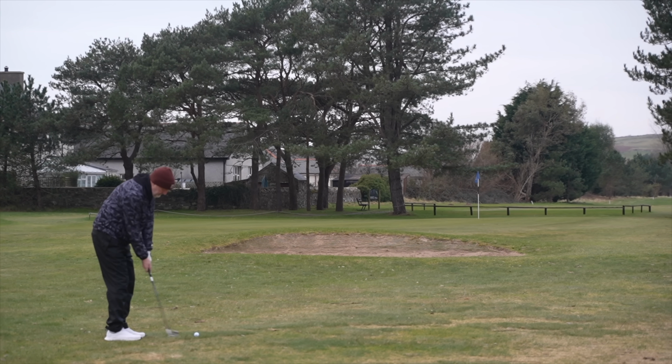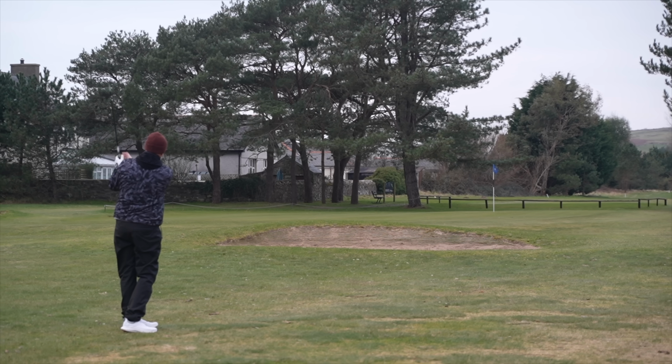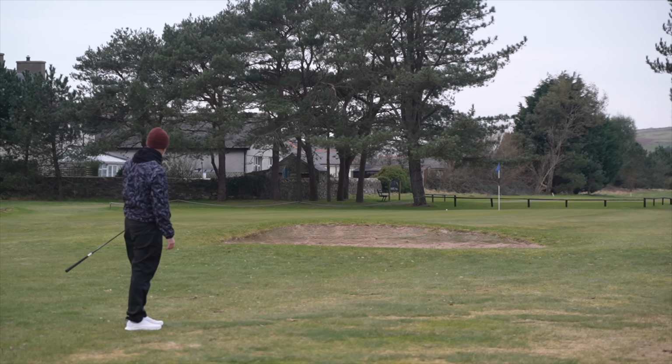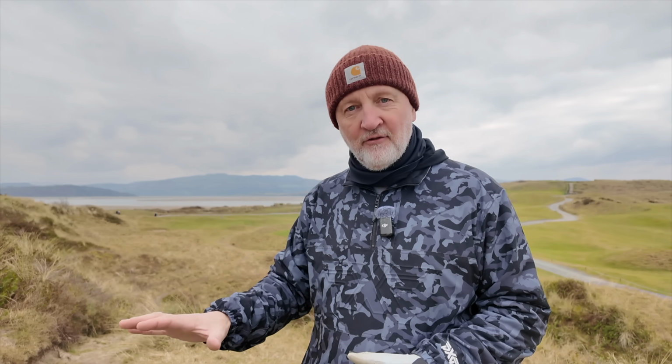And I've got one final thing to say on that matter. Ask yourself this: how many times do you hit a better shot when you're trying to lay up short of a hazard than when a green gets in the way? And what I mean by that is this: when you're laying up short of a hazard, I'll bet you your tempo is nice and smooth, nice and controlled. You're not trying to overhit the ball.